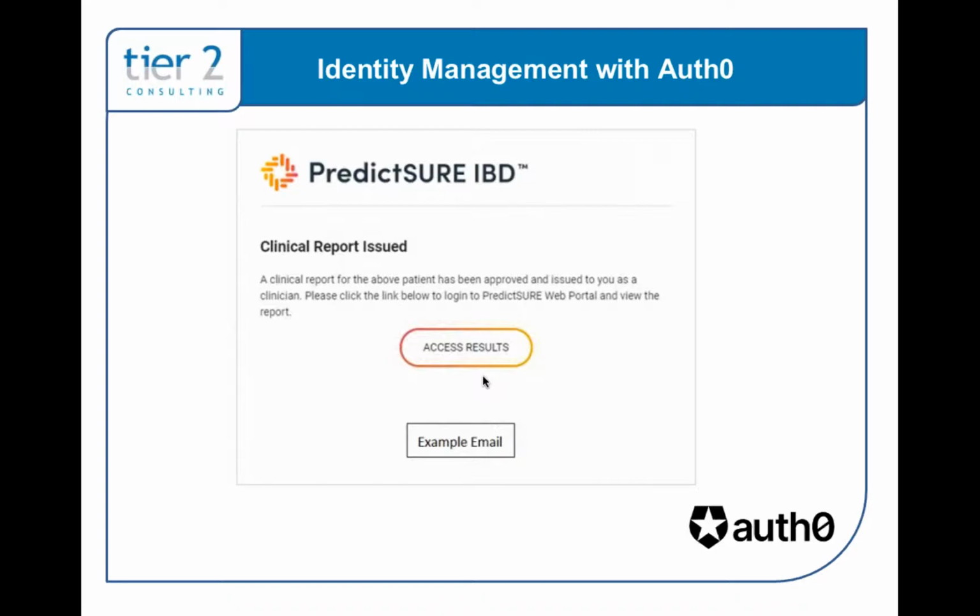But what we did to start with was generate effectively a secure email link. So for example, once a test result was available and a report was available, then an email is automatically sent to the clinician that actually requested that report in the first place. And that email includes a secure URL. It's sitting in behind the access results button in there. And that was generated, quite simply technically, with a JSON web token.